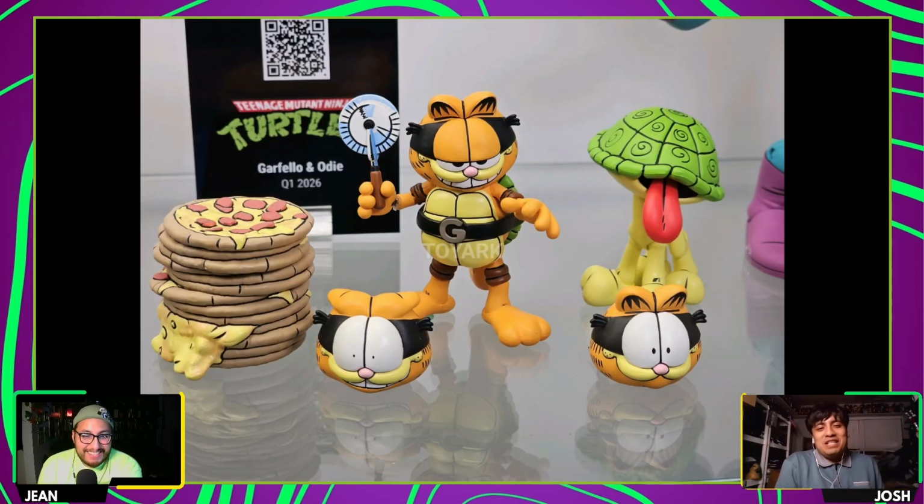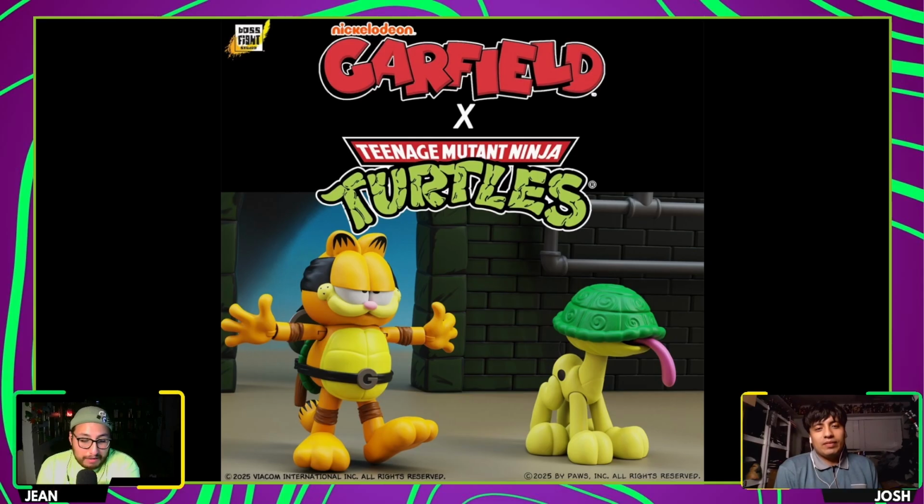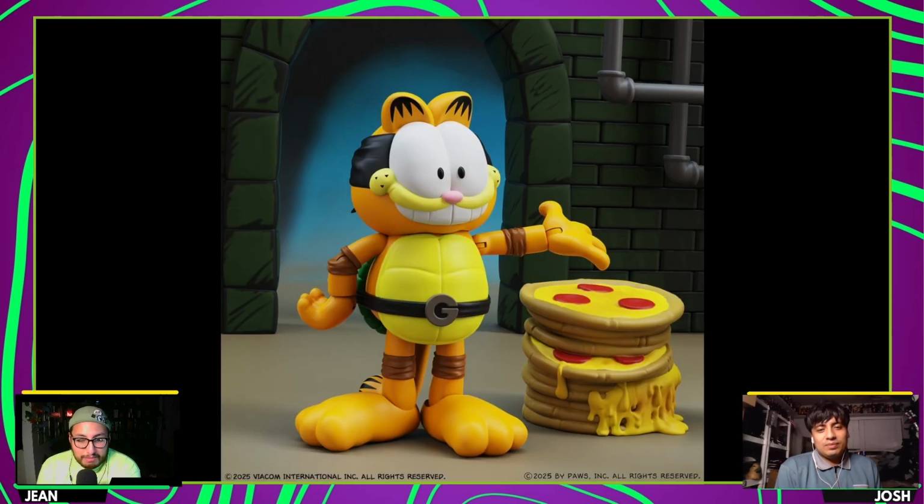I do like that pizza stack. Pizza lasagna accessory, like combining both worlds. That's really cool. Yeah. Well, NECA is doing this, and so is apparently Boss Fight Studios, and they're doing the exact same figures. We're not sure on the scale of these, but based off of the articulation that I'm seeing here, probably just their normal line. It'll be like the 6 inch.